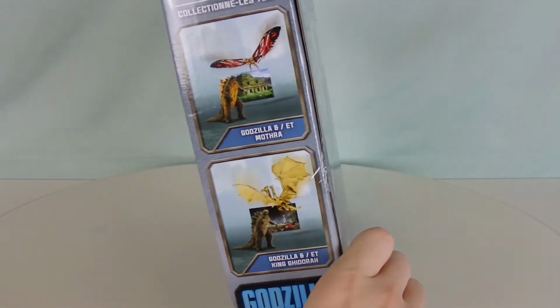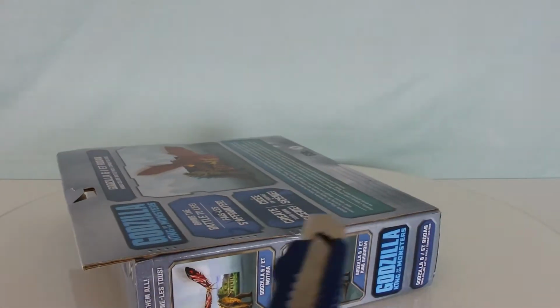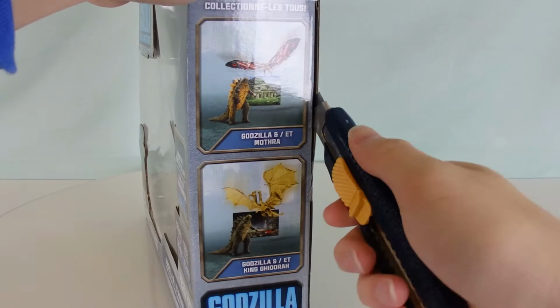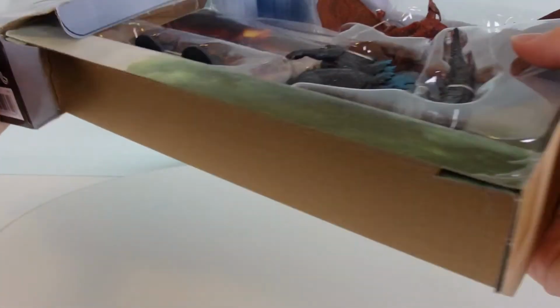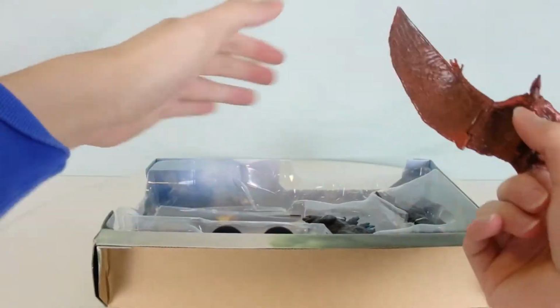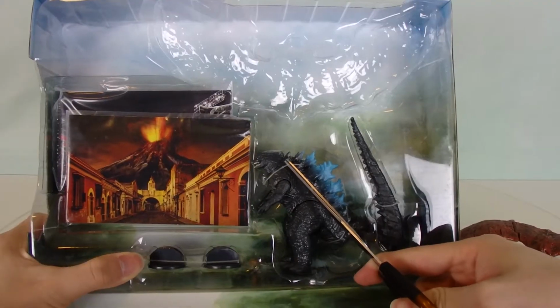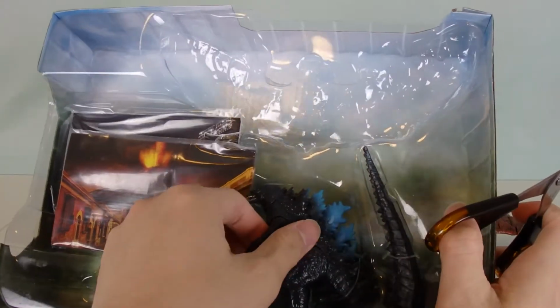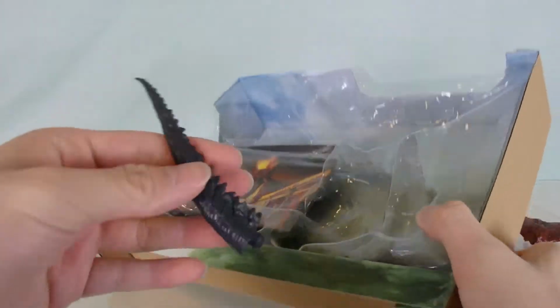So let's get this box open and take the stuff out. So let's do it. Stick that in. Here we go. There we go. Oh, okay, or no, I can just snap it open like that. And get Godzilla out. Whoa, don't cut the dorsal fins. There we go. String there as well, but I don't think I need to cut it. There, yep, I don't.